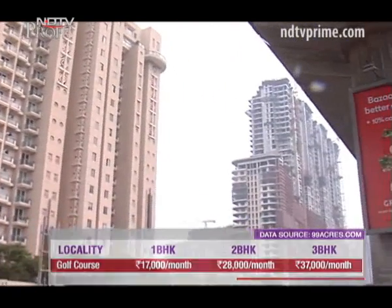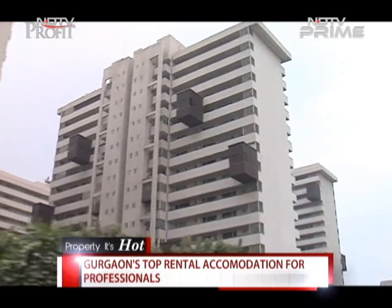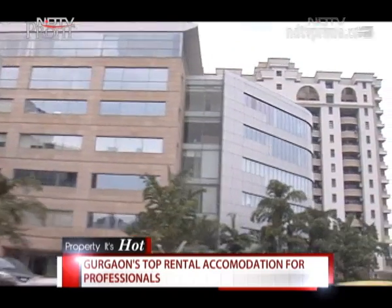The advantage of all these locations is they are bang on main road, well connected, close to Delhi, close to vice versa. When I say DLF Phase 2, again Faridabad Road is nearby, so if you are working in Delhi, you can actually reach faster. Metro is there. If you are looking for a rental accommodation in Gurgaon, then do check out these places. Chanakya Bhatia for NDTV.